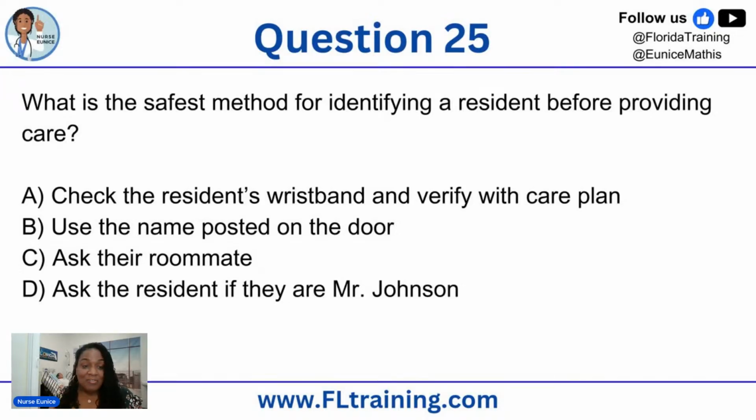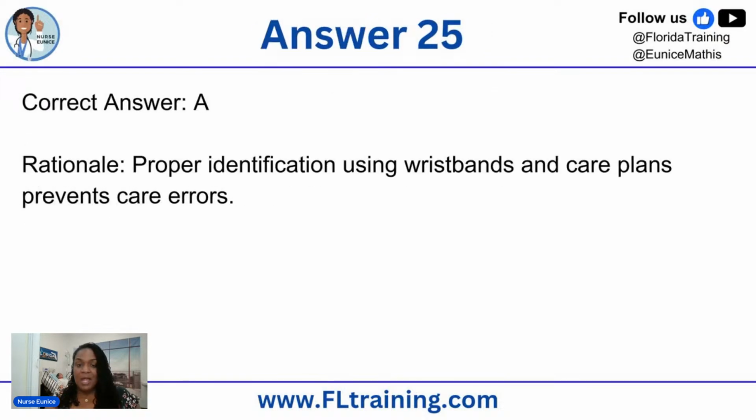You still have to verify identity in a hospital, but usually the hospital has those scanners, those electronic devices. So you may not know this patient. What's the safest method of identifying them before you provide care? And everybody has a correct response. It is A. So what is the care plan for? Because sometimes, even though you think you have the right patient, let's say there's an order for a patient to be NPO and you go in and you take this patient's tray.